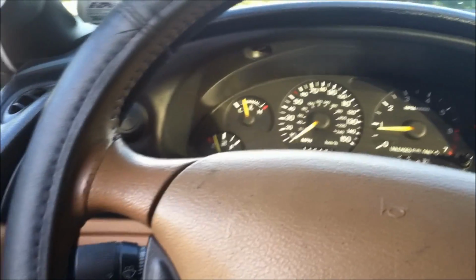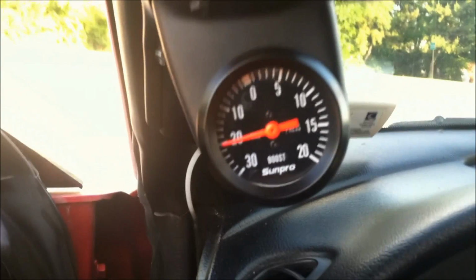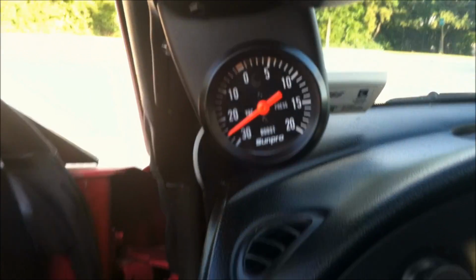If you hear it now, you hear a whine, that's the throwout bearing. That will be getting fixed pretty soon as well. Here's the boost gauge I was telling you about. That's not real boost. See, the car is really loud.